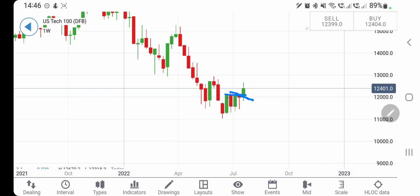Now what is going to happen this week? Whether it is going to fly high or whether it is going to crash, which position we should take, what should be our strategy in order to make profit, we will see with the help of candlestick charts followed with indicators, and in the end I'll give you the trading levels and strategies.